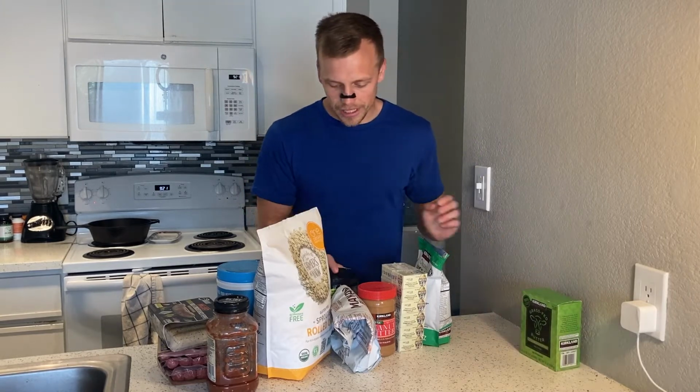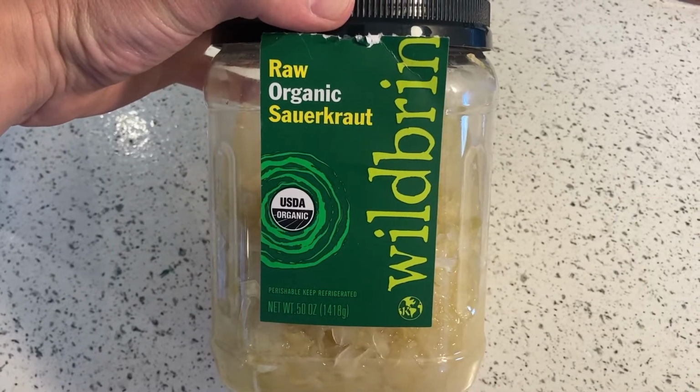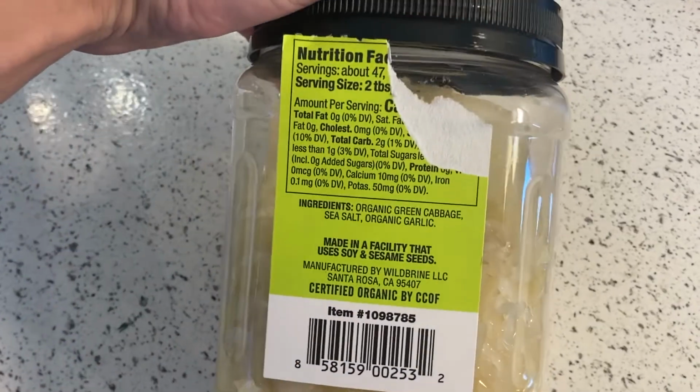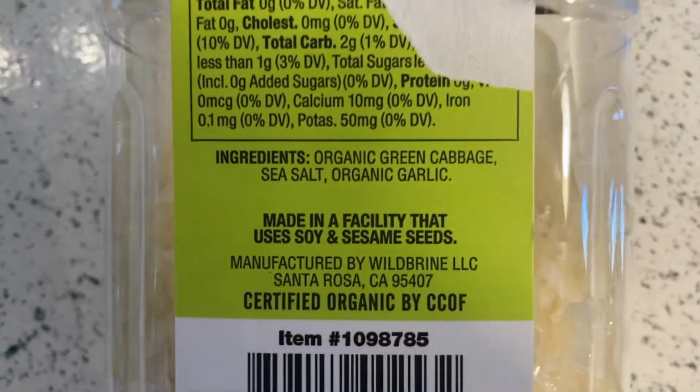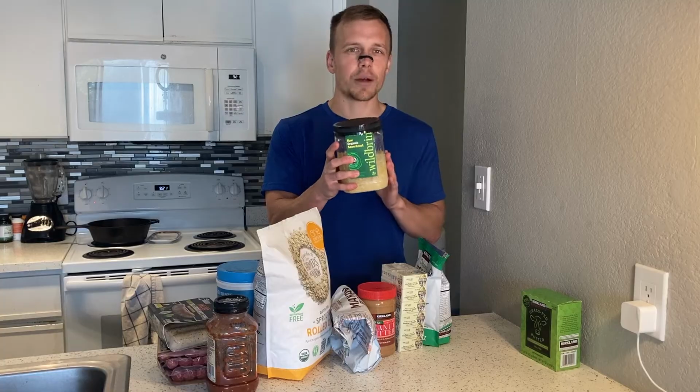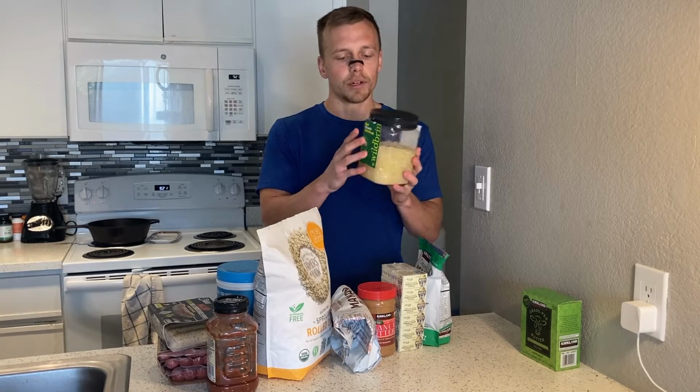Next on the refrigerated items is this sauerkraut. Now, probiotics are super, super important for gut health, and I'm a huge, huge fan of natural sources of probiotics: sauerkraut, kimchi, kefir. And so this is a giant tub of sauerkraut. I forget how much it was. I think it was like $6. But this is going to last me a while.